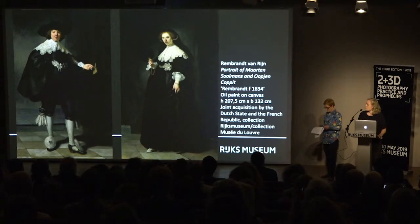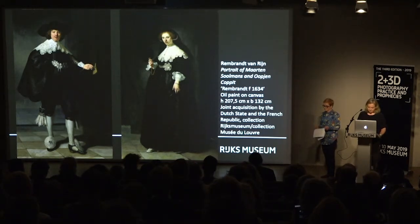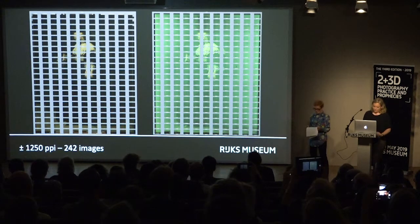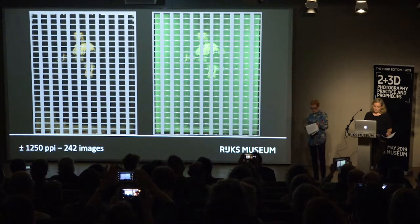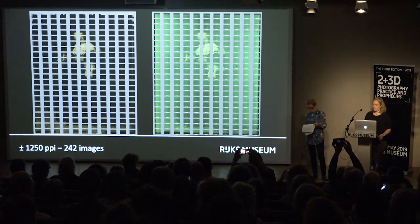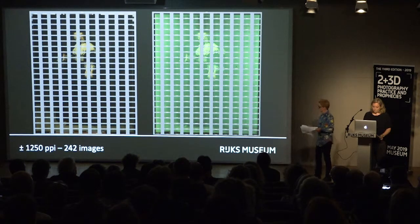Rembrandt painted these two portraits in 1634, and in 2016 they were acquired by the Dutch state and the French Republic. For 1.5 years, the paintings were researched and restored in the paintings department of the Rijksmuseum. Since 2007, I photographed the paintings for the conservation department. All paintings are photographed before, during, and after treatment. For years it was more or less the same, until the paintings of Martin and Opjen came along, and our colleague, Robert Erdmann, senior scientist, showed us new possibilities. This was in 2016.